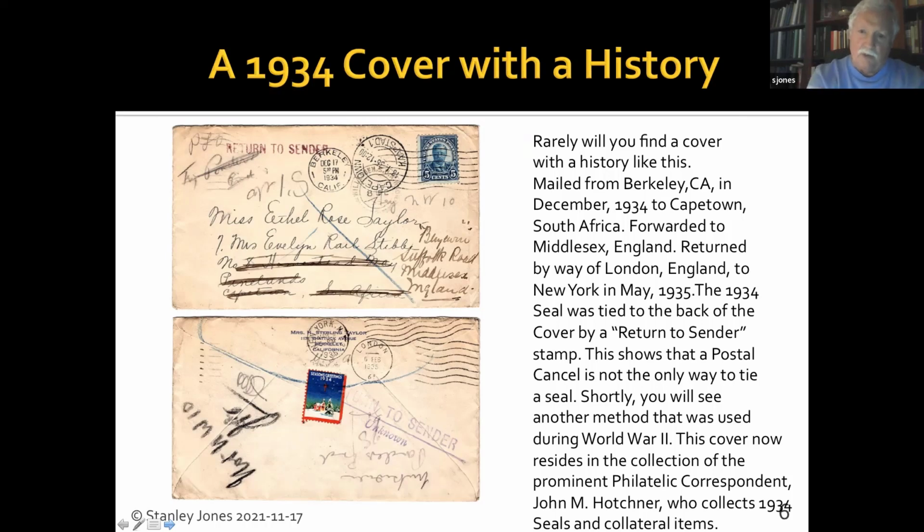The great and prominent philatelic correspondent, John Hotchner, collects 1934 seals. And I sold this to him. He was very interested in it, made me a good offer for it, and I sold it to him. It now resides in his collection.